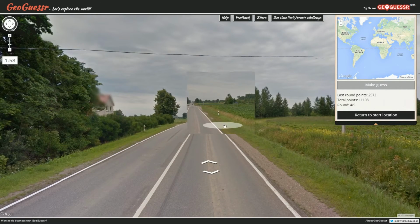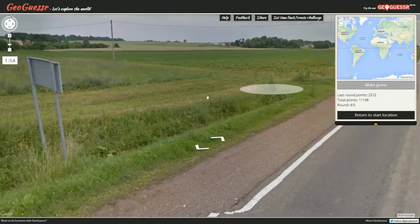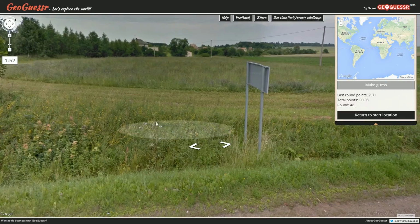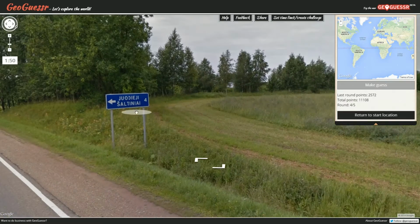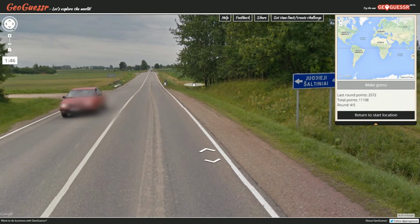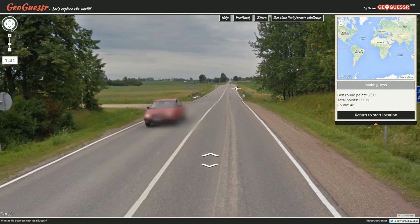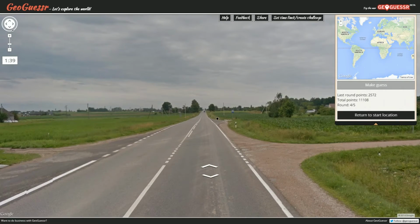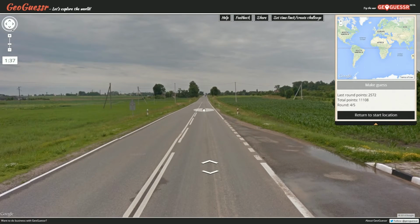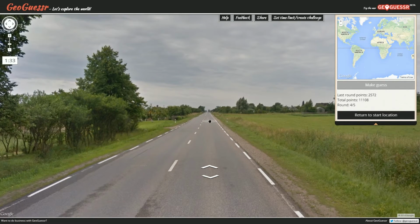Let's go check out the words. What do we see on the sign? How does this place's language look? Language, always a good key to figuring it out. Unfortunately, I'm very bad. Okay, that to me, Saltina Judo JG. Tough. Is that Finland? It could be.